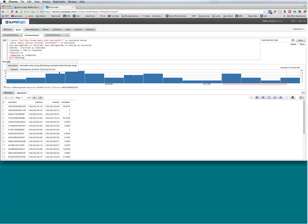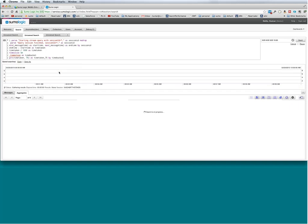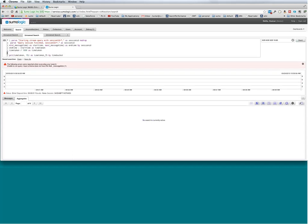Okay. Now it is not very happy because it cannot find the message time. That's right, because this time slice operator needs to work before the first aggregation that I do, because by the time I have done the aggregation, I have already lost the message time. So I move that up there and run the query again.